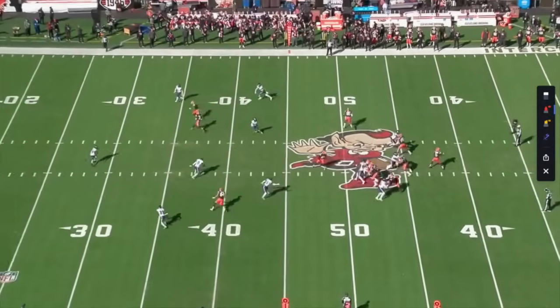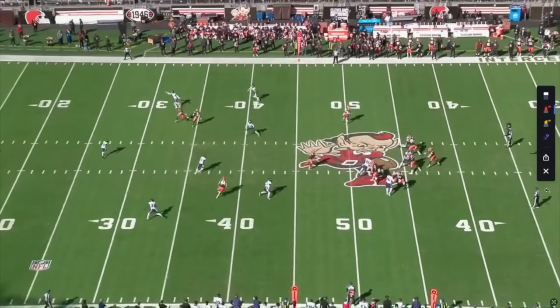We're reading the corner. The corners just keep getting depth, keep getting depth, keep getting depth. Okay, so once that happens, now I'm going to read the flat defender. Flat defender is falling deep. You see him open. He's dropping. He's only 5 yards away from the corner route, where he's 10 yards away from the flat route. So this read should really be going to the flat.